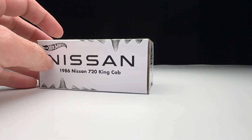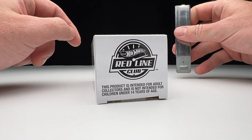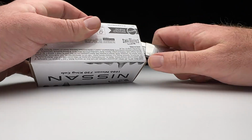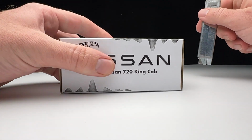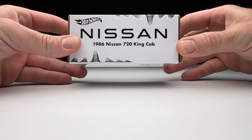I'm just gonna go ahead. It's the style of RLC piece, Hot Wheels Collectors piece, Redline Club piece, whatever, that is put in the box. So it is actually in an acrylic case. I'm actually just gonna cut both ends of this. It comes in an acrylic display case, which is pretty nice because then once you take it out of here, you can display it just in the case.